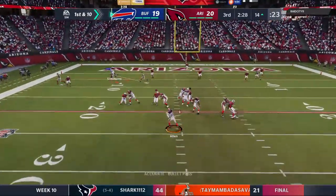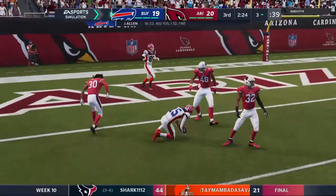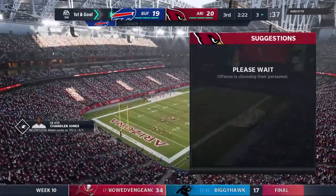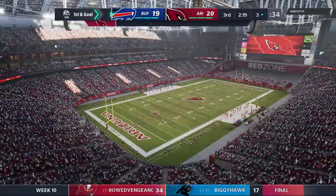Operating from the red zone now. Allen. This will be caught at about the 5. And stopped a few yards shy of the goal line at the 3. The Bills passing game getting them down the field. They've got another first down.